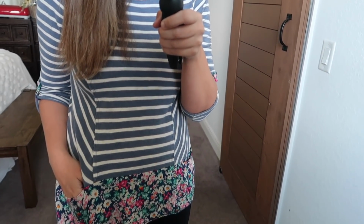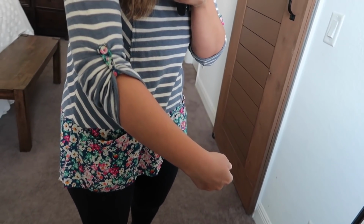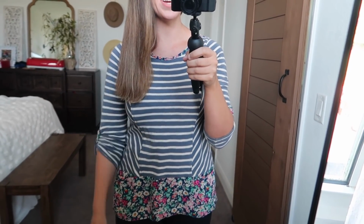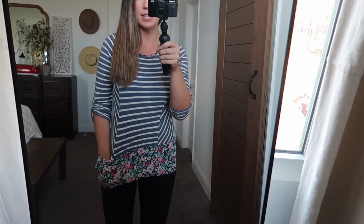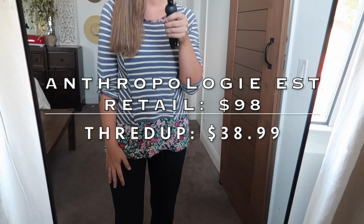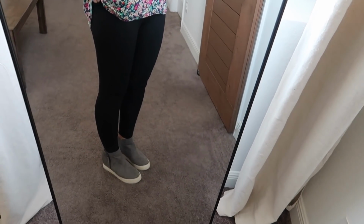All right, here's a closer look at that Anthropologie shirt. I love the mixing and matching of the patterns for spring. It has cute little pockets on the side. I love the sleeve detail. Even the button has florals on it, and it's also on the hem line of the shirt, or the neckline, I should say. Sorry, I don't usually do these try-on hauls, but the original retail price for this shirt was $98, and I ended up getting it for $38.99. So much better. I love Anthropologie, but if I can save that much money, I am definitely gonna look at ThredUp first.